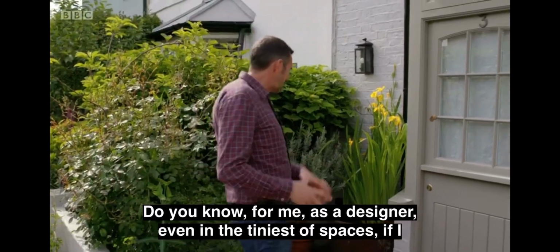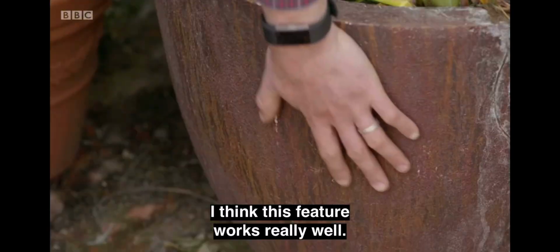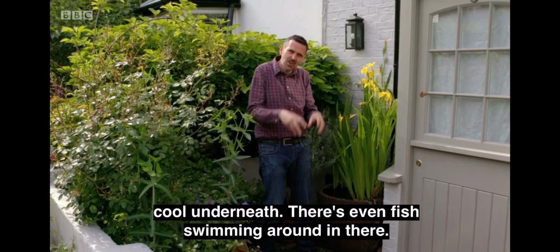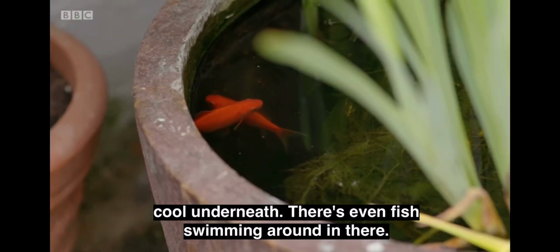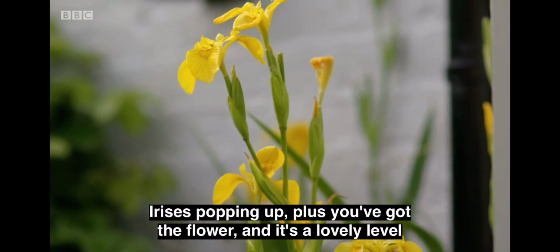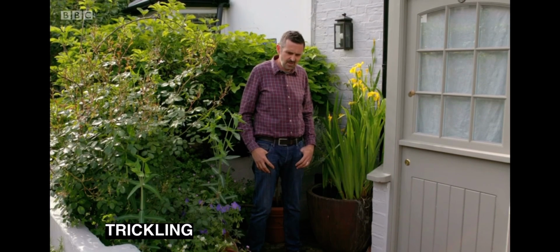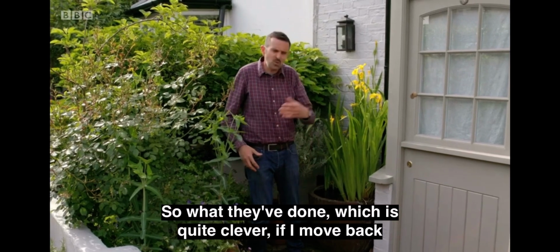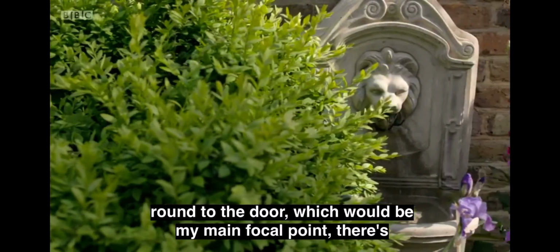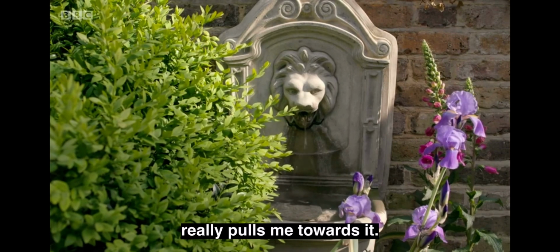For me as a designer, even in the tiniest of spaces, if I can, I will work water into the garden. I think this feature works really well. Simple, nice big deep pot so that water will stay cool underneath. There's even fish swimming around in there. Irises popping up, plus you've got the flower, and it's a lovely level for me to look at. Then I'll stop and listen, and I've got the sound of water as well. So what they've done, which is quite clever, if I move back round to the door, which would be my main focal point, there's another feature just sat on that wall, and that sound really pulls me towards it.